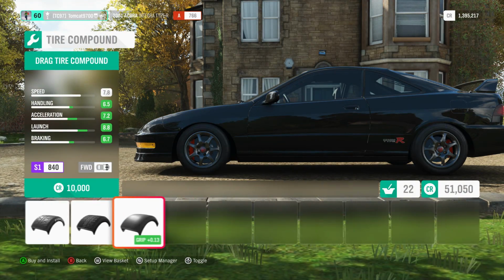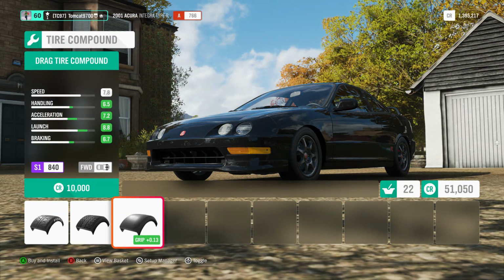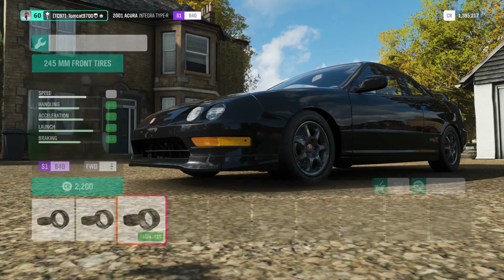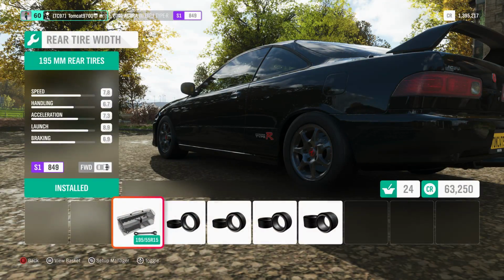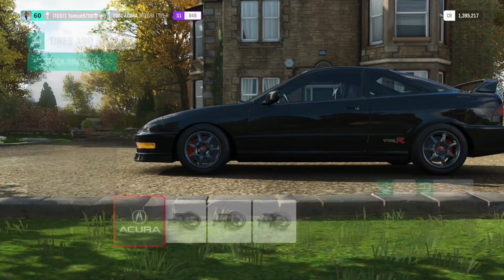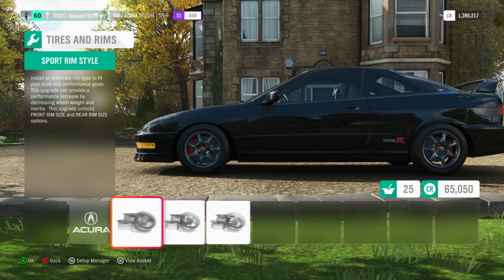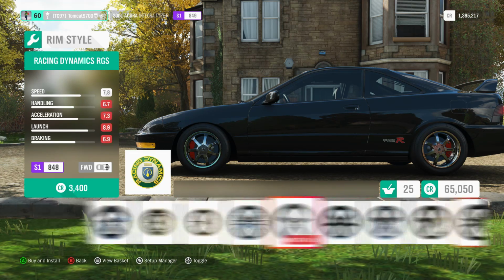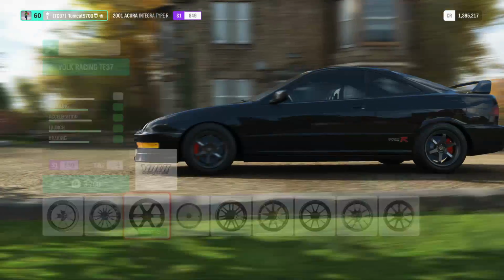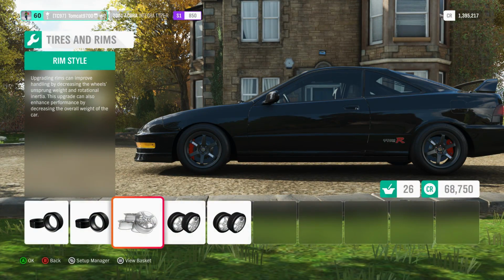No question about it. See, that's the thing: I always say I'm not going to put drag tires on one of these cars in a stock versus tuned video, but I think I'm going to break that, because this car's going to need them. It's really going to need them. 245s up front, and in the back, maybe, oh God, I don't know, a 225? And let's see. Wheel style, I kind of want to put just a really classic, clean set of TE37s on it. Just a clean, classic look.